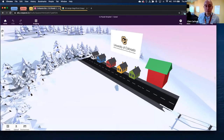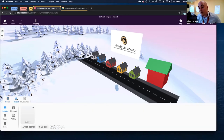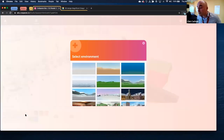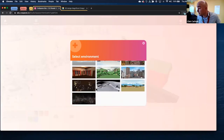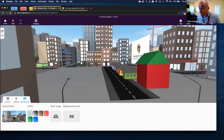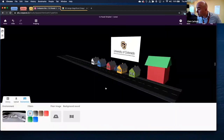Next to play is a code button, which we'll get to in a few minutes. We're going to lay down some foundational stuff first. Importantly, down in the bottom left, we see another little tab. There's a library, an upload, and an environment. If you want, you can go into an environment, click edit, and change your environment to something else. You could certainly do one with these huge buildings. That's a great one. There are some silly ones.